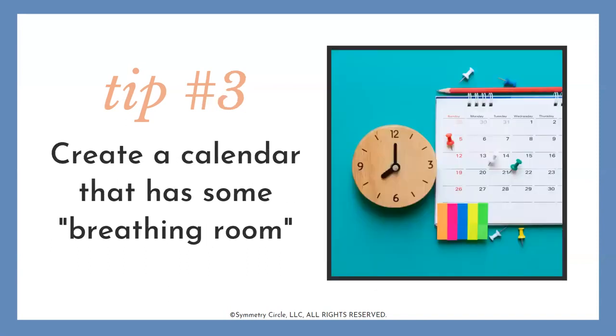Tip number three is to create a calendar that has some breathing room. Once you've decided which standards or clusters you're going to omit, then I would calendar out the units. When will the unit start? When will the unit end? Make sure that each unit has a few extra days in there, because you're going to be folding in some of those prerequisite skills. You don't want to make a calendar that from the beginning you're not going to be able to follow, and teachers aren't going to be able to follow, and they'll be rushing through the whole time. So that's what those hard edits and knowing that major work will allow you to do.